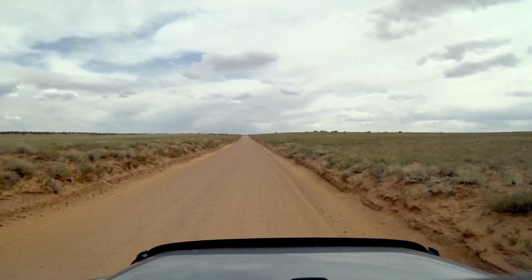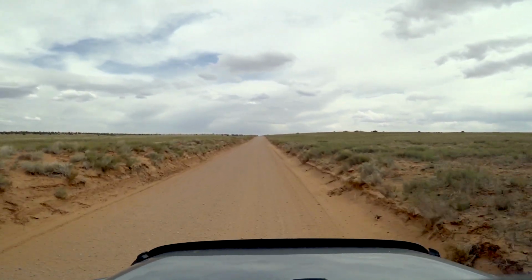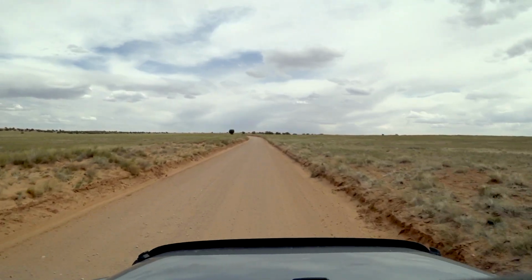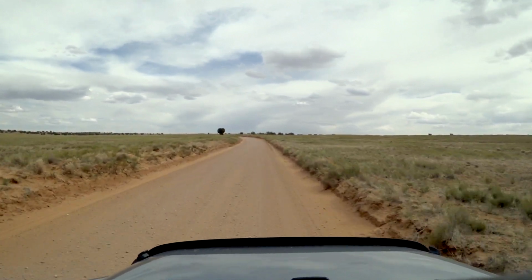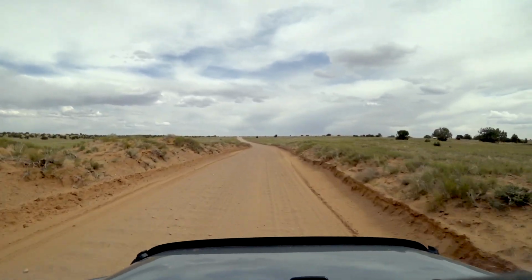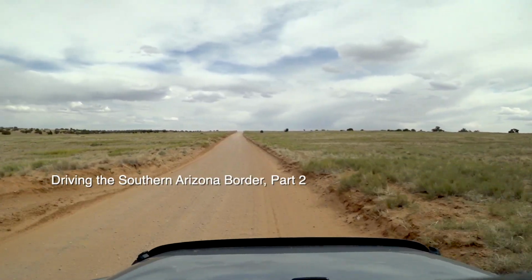This area reminds me a little bit of southern Arizona, east of Nogales and west of Bisbee. Amazing how certain areas of the country look similar, even though they're vastly far apart. I shot a video on that trip, and that's posted on YouTube as well. And I'll post a reference to it on screen.